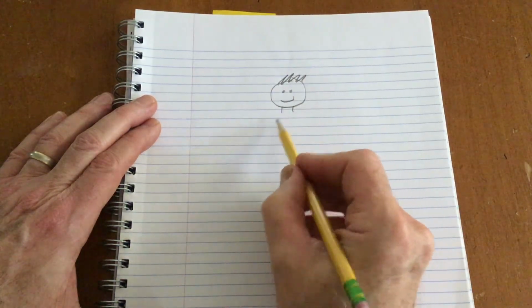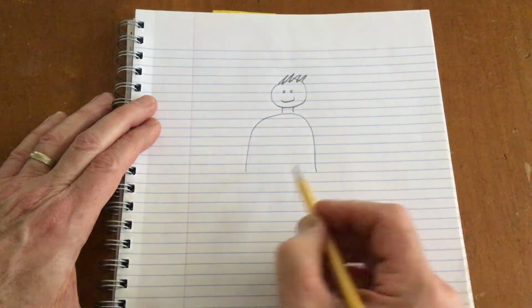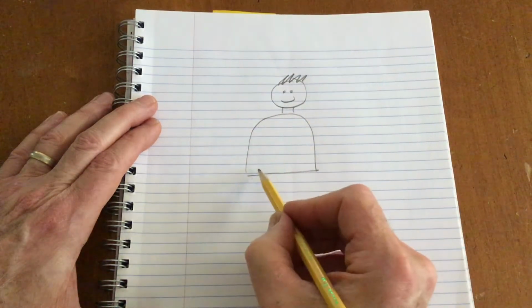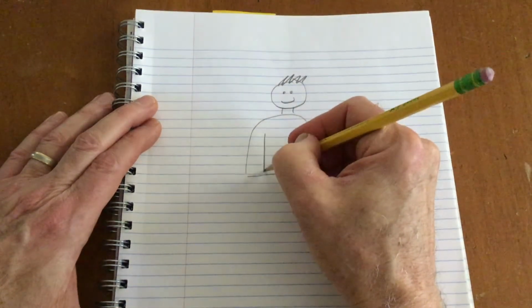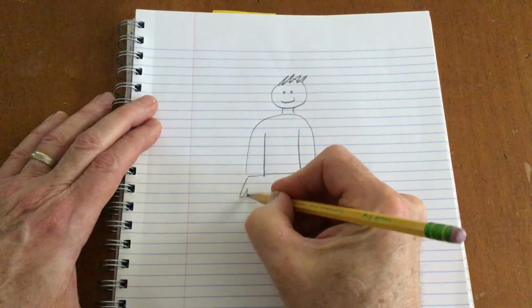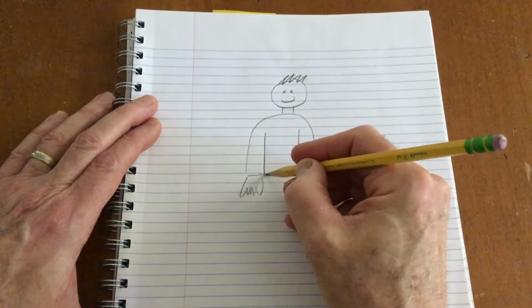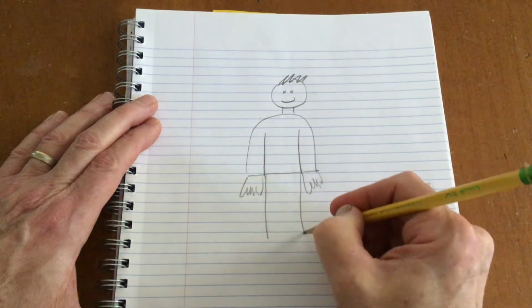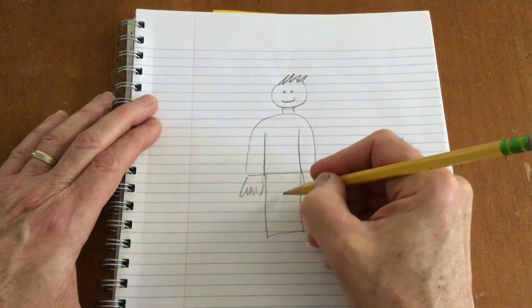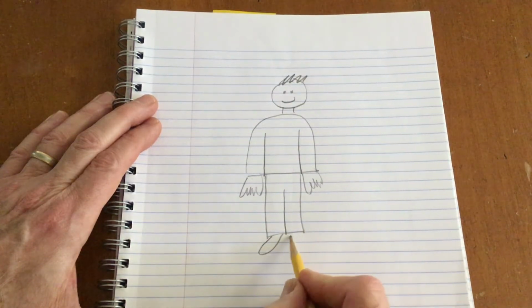Now draw a big upside down U. Put a bottom on it. Now draw two lines on the side, one on each side. There you go. That's his arms. Now draw some fingers for a hand and some fingers on the other side. Now draw two more straight lines, straight down, and a bottom. Now put a line in the middle to make two legs, and then a foot there and a foot there.